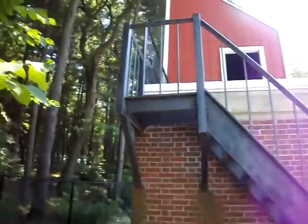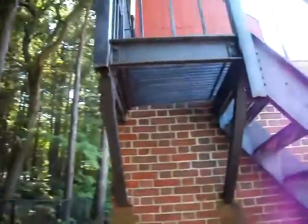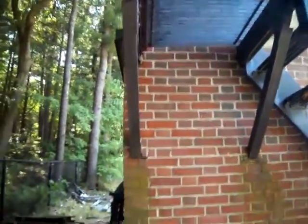Inspector summary video. Here we are in Brookline. We got a fire escape here. It's in pretty sad shape, not to be used. It needs emergency repairs.